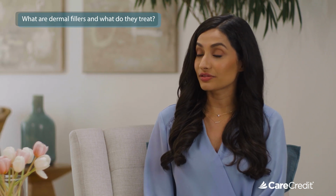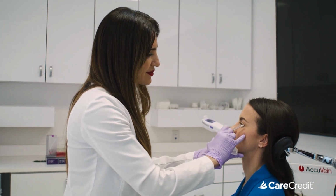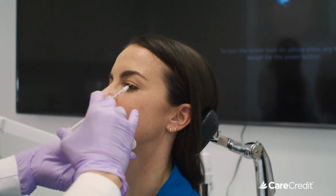So what are the different kinds of dermal fillers and what do they treat? So there's a few different types. The most common one is hyaluronic acids, which are instantly reversible. We just have an enzyme we inject and it instantly goes away. Hence the safety nature of them.